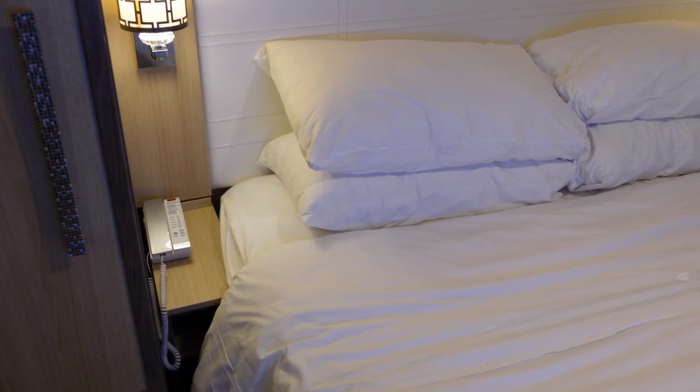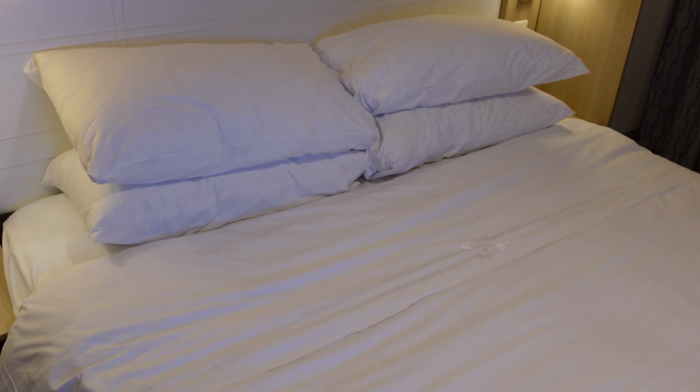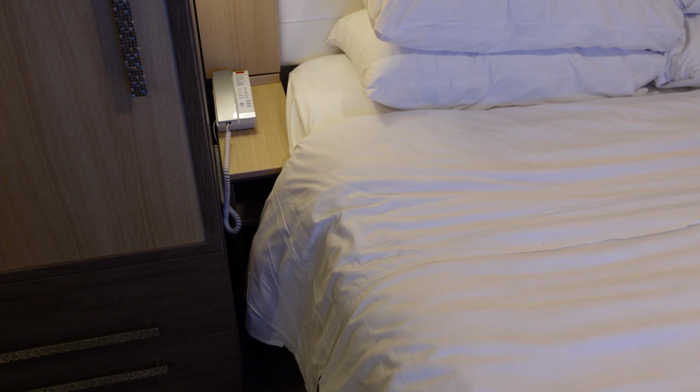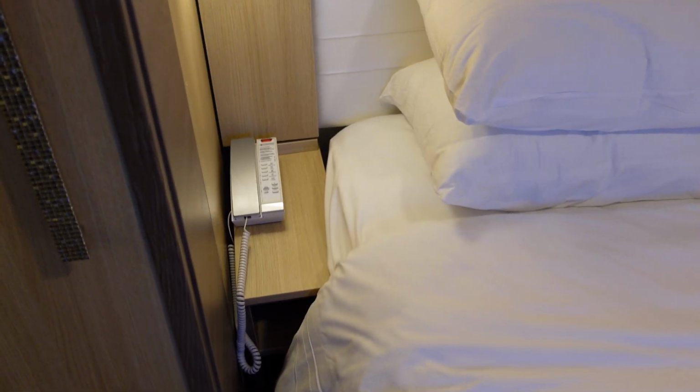Pretty big size. Next to the closet, we find our bed space. So this is the Royal King. I think they can split these up into the 2 twins. So that's a nice option if you're looking for that.